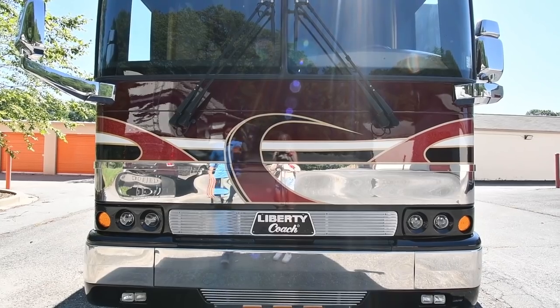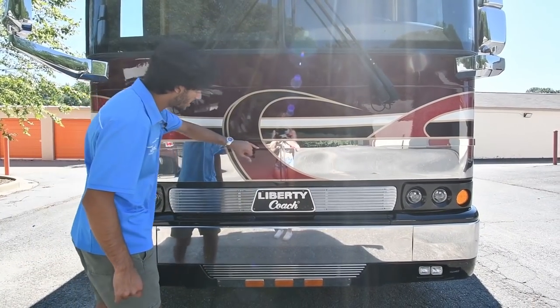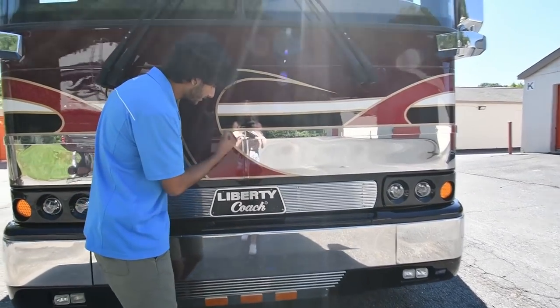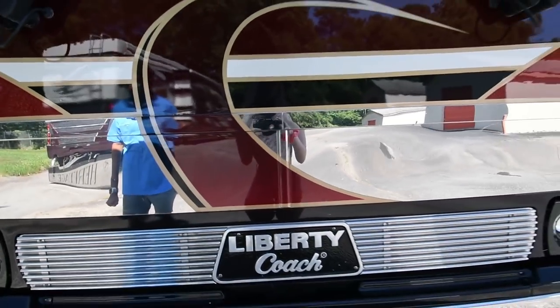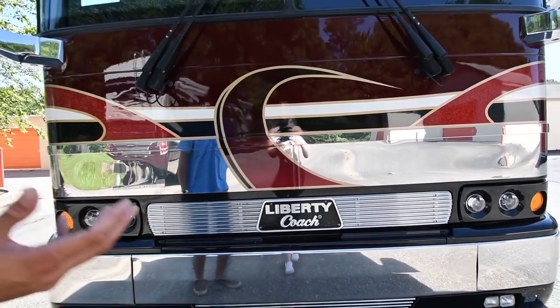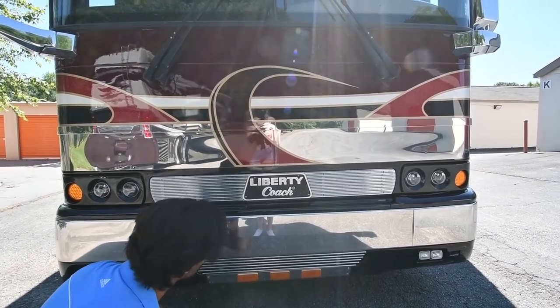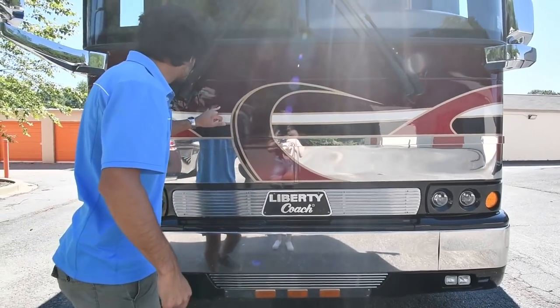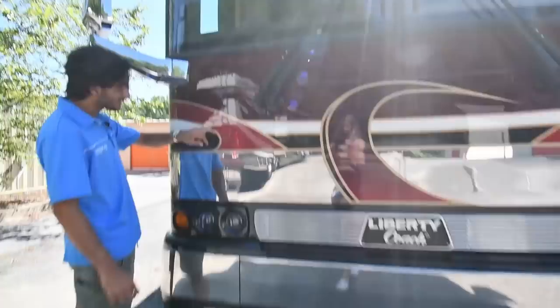You got this beautiful grille down here, big Liberty Coach plaque on the front. And there's a little rock chip right here, or it's not even a chip. I mean, this is an aluminum piece. It's like a tiny little dent. But actually the face of the coach is in really good shape. If you look around, there's not too much to talk about. There's a few little minor things down here, but the paint is actually in excellent condition, which is very surprising.